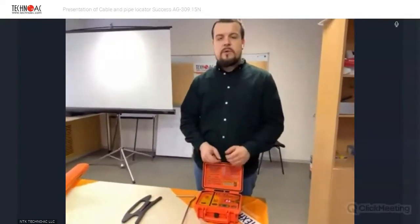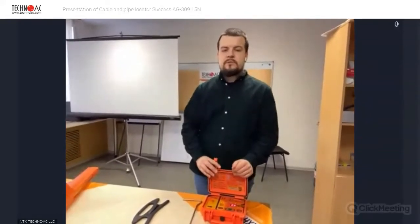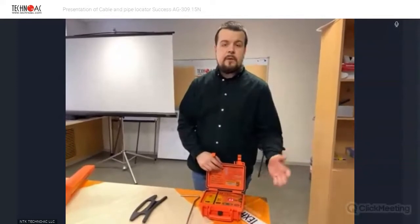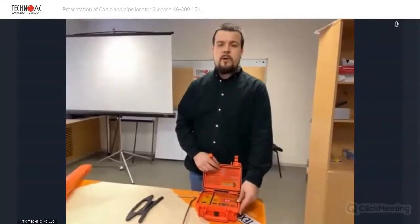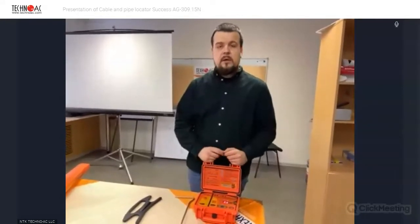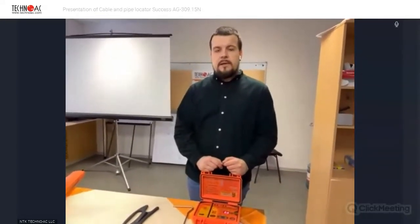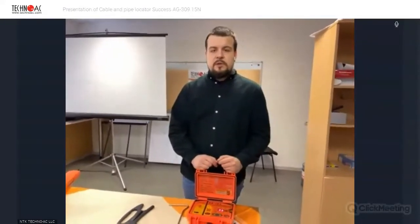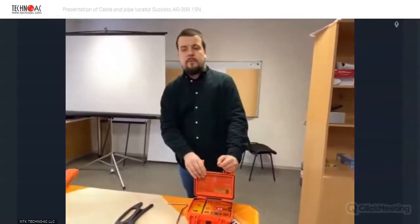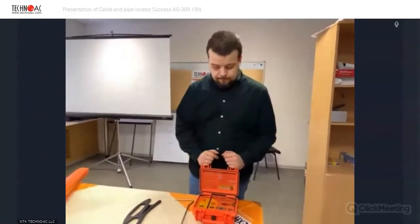Also, this transmitter has automatic load match, and you don't have to input any additional settings to adjust the electric load match. Everything is done automatically. Everything is included in the firmware of this transmitter, so you can use it without any additional training or without any extra knowledge in physics. And that's what is good about this equipment, because it doesn't require in-depth training.